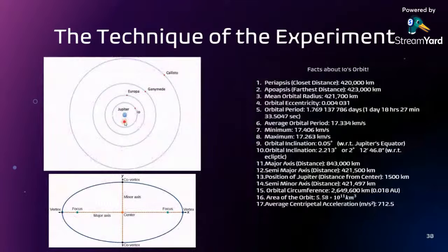So what has that done for us? We know about orbital resonance. Well, look at what we now know about Io's orbit. We know about its furthest and closest distance. We know about its orbital eccentricity. We can measure the orbital period to within a fraction of a millisecond. We can look at the changes in orbital velocity. Actually, that should be the average orbital velocity, not the average orbital period. The average orbital velocity is 17.334 kilometers per second.